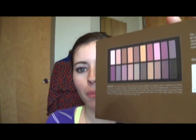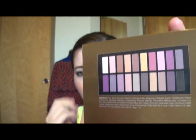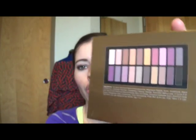The reason why I just whispered that is because if we can get more people talking about this palette, we might see more of these somewhat neutral tones, but just slightly venturing out of that neutral field and into the colorful field. These are all purple toned. Or as you can see, the idea overall is very purple. I'm going to go ahead and open it.